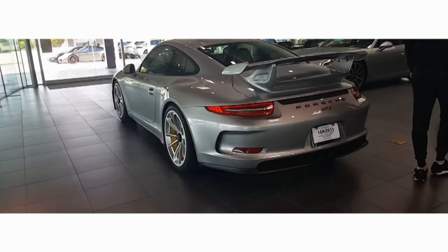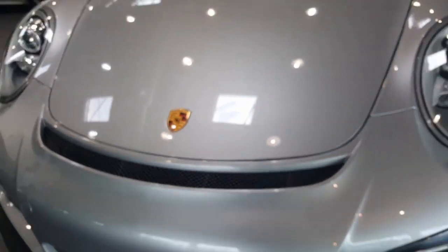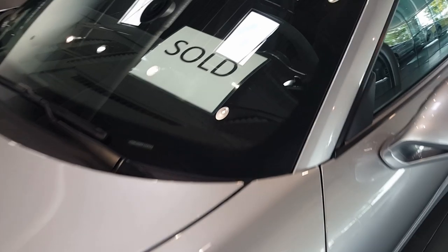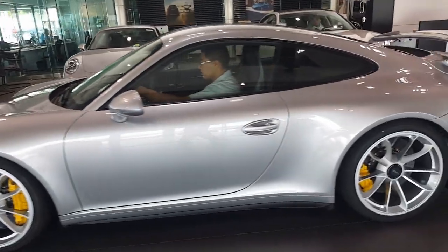Alright guys, so I'm still a bachelor, so I would not get this car just yet. I mean, it's a beautiful car, but I'm still single. So let me show you guys what we came to see. Alright, so this one's officially sold. About to start it up. Woo!